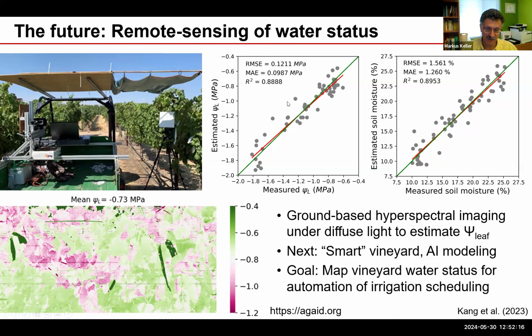What you're seeing on the right-hand side, in the middle, is measured leaf water potential versus estimated from hyperspectral images, and this looks really promising. You can even use this to estimate soil moisture. So measured soil moisture versus estimated soil moisture using a modeling approach, also very promising looking.